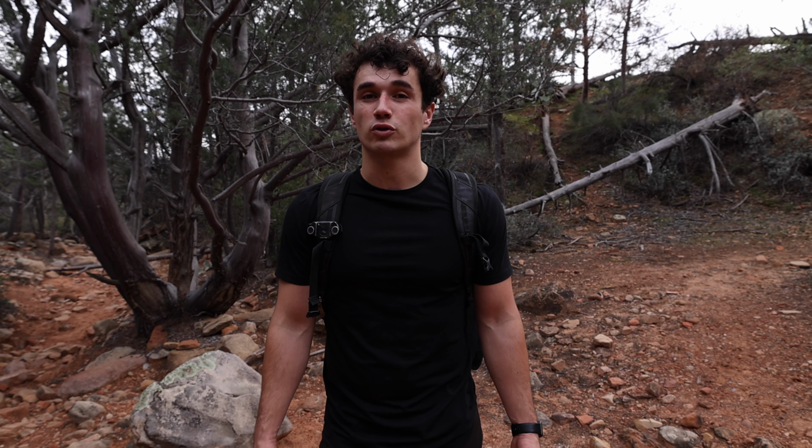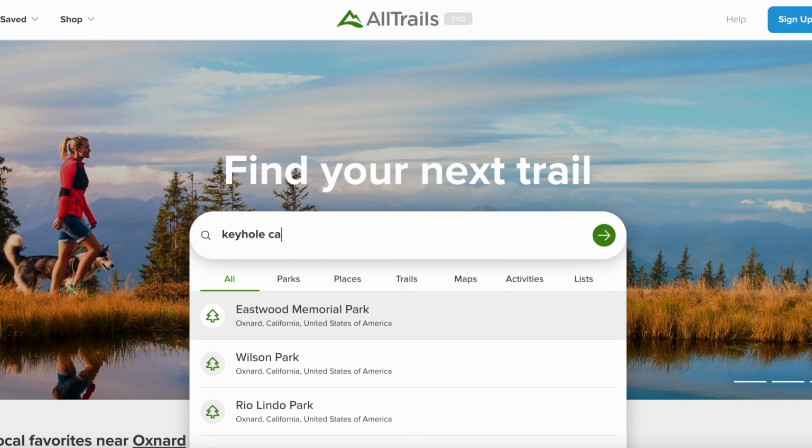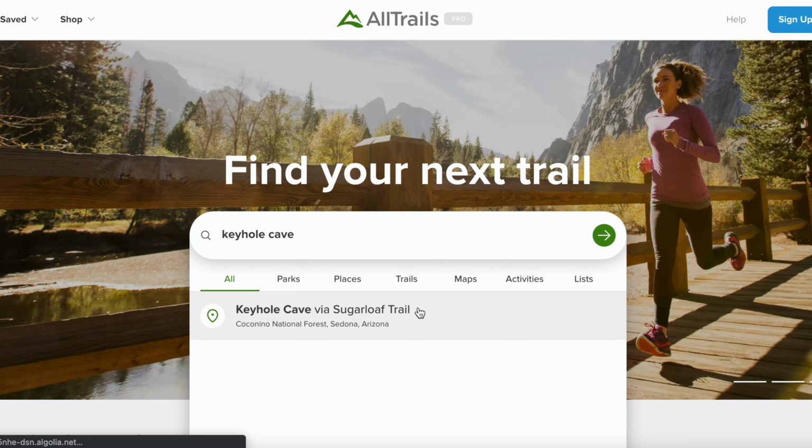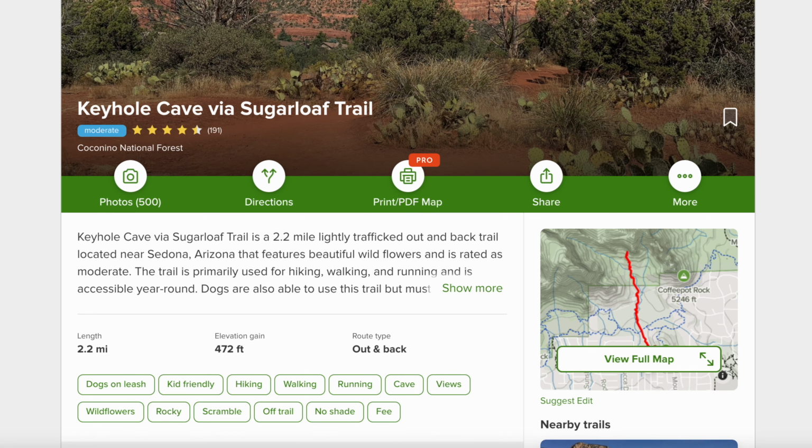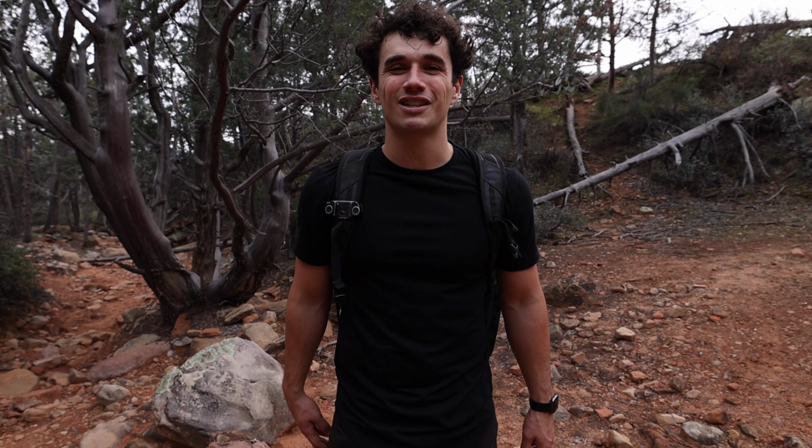One thing to remember on the trail is to download Gaia or AllTrails and read the description. You are gonna be in the riverbed for a little bit following that up, and you're not gonna be on the main Sugarloaf Trail. Anyways, we're gonna keep cruising out. We gotta catch a sunset.